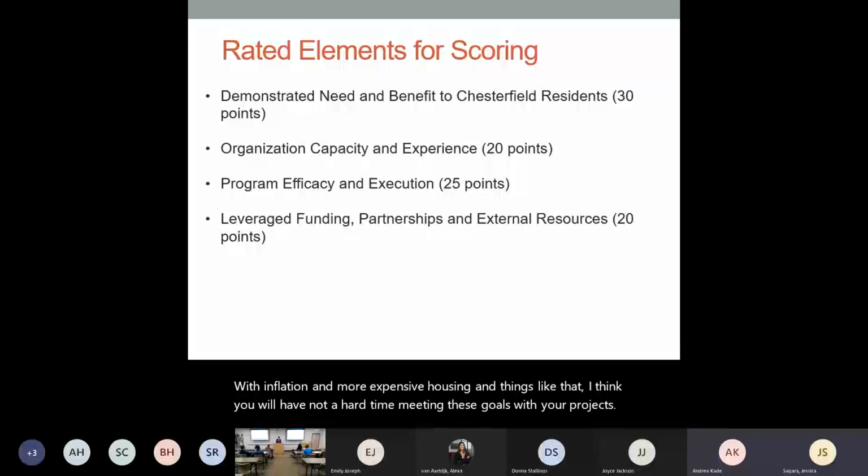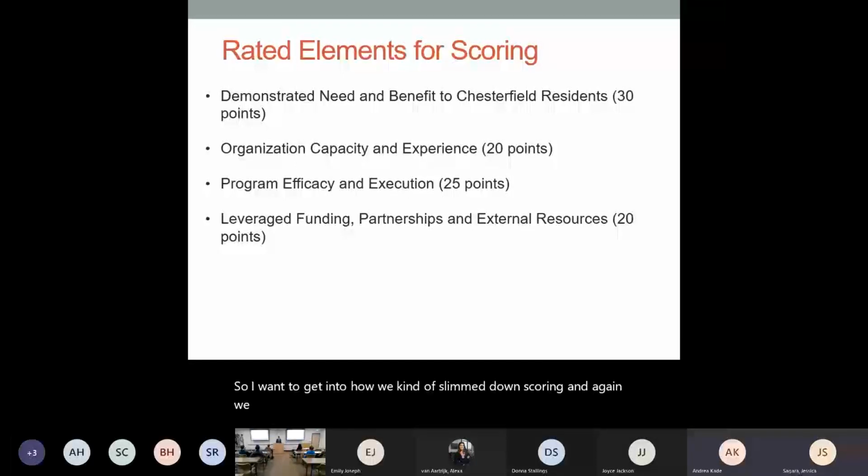So now I want to get into how we've slimmed down scoring. Again, we have an attachment that breaks these categories into their individual components, but I'm just going to go through them with a little bit more specificity now. The first is need. We want you to tell us why there is a need in Chesterfield.